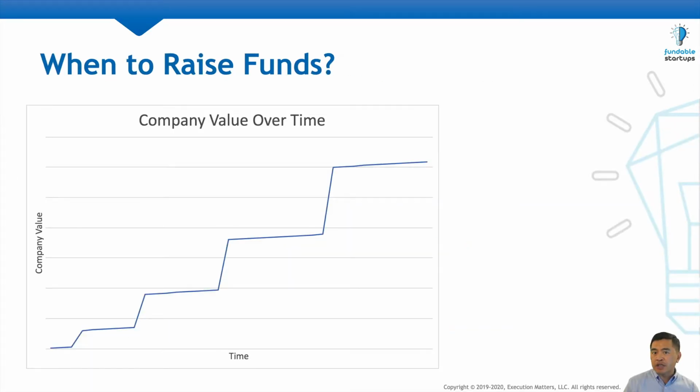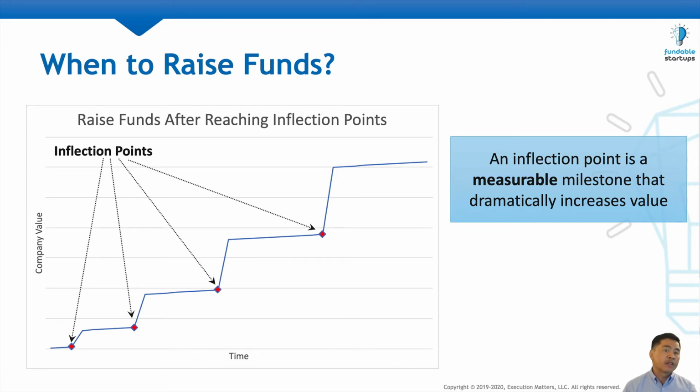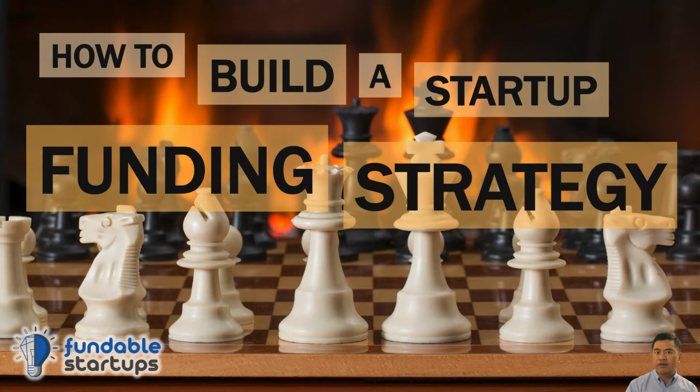This graph illustrates how a healthy startup grows its value over time. It's important to raise funds after the company reaches an inflection point, which is a measurable milestone that dramatically increases its value. The inflection points are the red diamonds on the graph. The right time to raise money would be the green rectangles immediately after the red diamonds. This is just a short summary since we cover more details of the funding approach in another video.